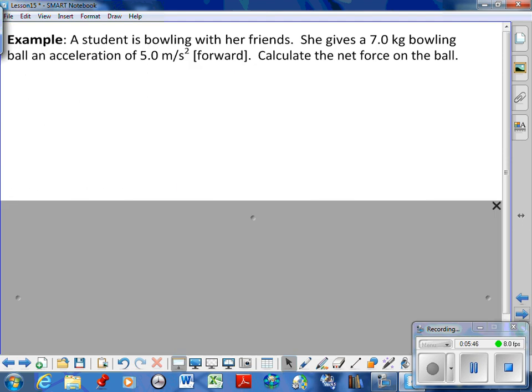Another example: a student is bowling with her friends. She gives a 7-kilogram bowling ball an acceleration of 5 meters per second squared forward. What net force did she apply to this bowling ball?